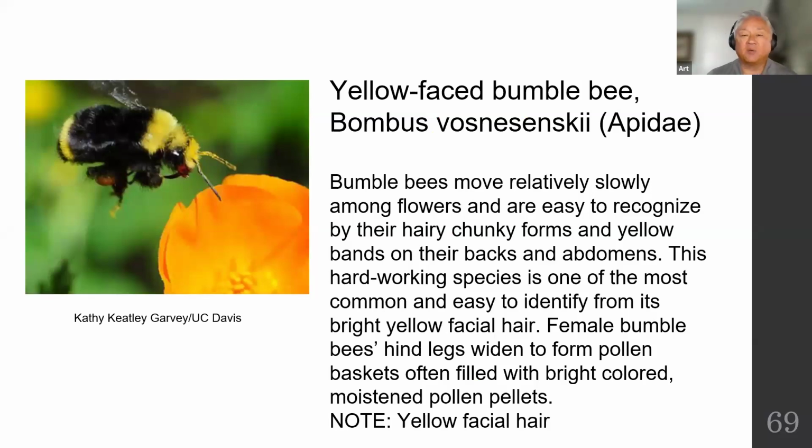Here's a yellow-faced bumblebee. So this is pretty common. You see the white face, bright colored, moistened pollen pellets, often carrying that. That's a female doing that. Hardworking, and this is one that does the buzz pollination. And when you see them, you wonder how they can fly, because it just doesn't seem like there's enough wing. But they are hardworking and hard flying. Yellow-faced bumblebee.